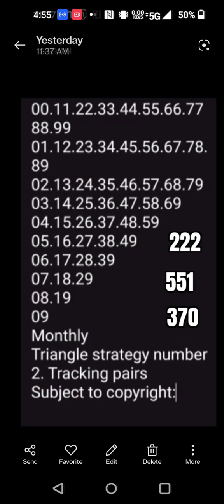The 551 is two of those single numbers. You're gonna mark off the 55 on top and the 15 on the bottom there, or near the middle. That lets you know that the 15 pair and the 55 pair didn't fail. And the 370, you're gonna mark off the 03, the 07, and the 37, so you know those pairs ain't failed.